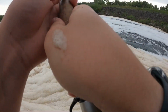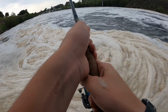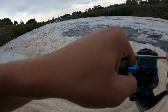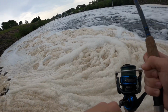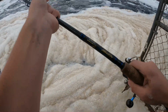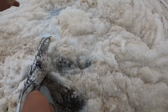Dad. Get the net. Yeah, that's a nice fish. It's a nice fish. He just woke up. Please, Dad. Come here. Dad, here. Okay, put the net in the water. Dad, lift, lift, lift.